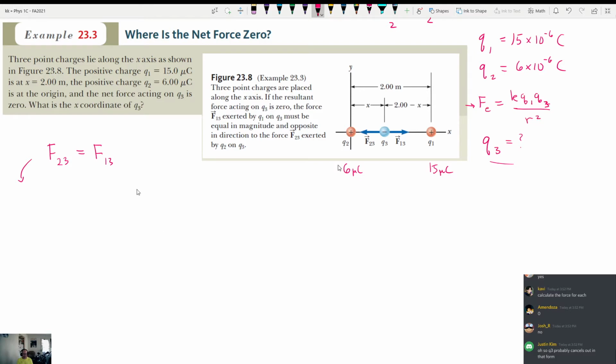Let's try it out. So F of 2 on 3. Yeah, we can do a ratio too, Kavi. That works too. It'll work out to being exactly the same thing. What would the ratio need to be for this to be true? The ratio would be equal to 1, right, Kavi? So that works too. If you prefer to do that, you can do that.